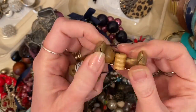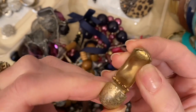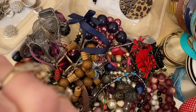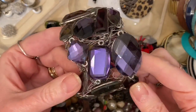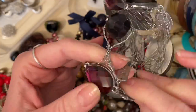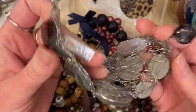Oh look, we found the other one of these earlier, didn't we? Clip-ons. Has it got branding? No, it's just the pattern. Wow, look at this. This is interesting. It looks like somebody's tried to put it back together. Maybe it's snapped and they've wire wrapped it.